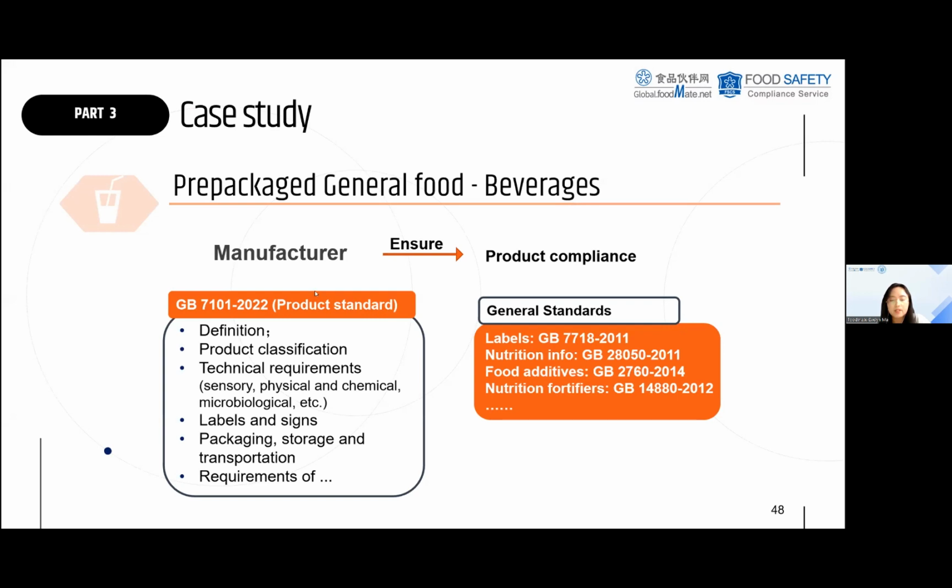For producing beverages, it's important to comply with the National Food Safety Standard GB 7101. And this standard lays down the rules on which raw materials are allowed and sets the physical and chemical requirements for the product. Additionally, the beverages also need to comply with other general standards, such as GB 7718 for labels and GB 14880 for nutritional information, and so on.